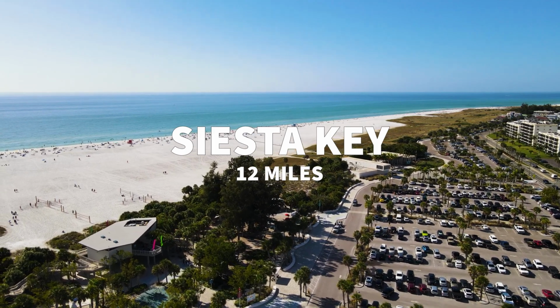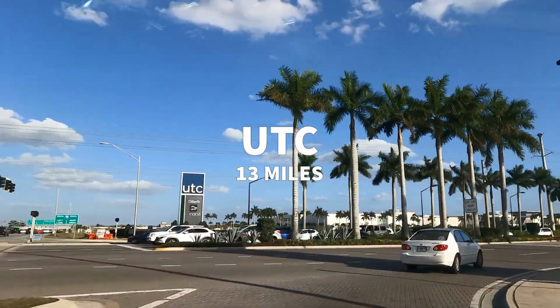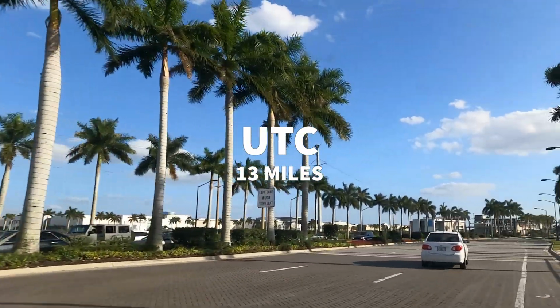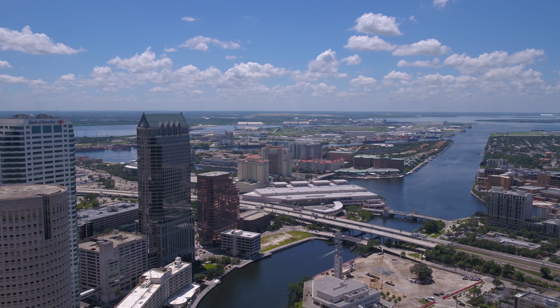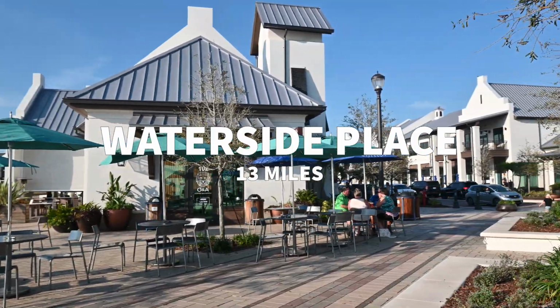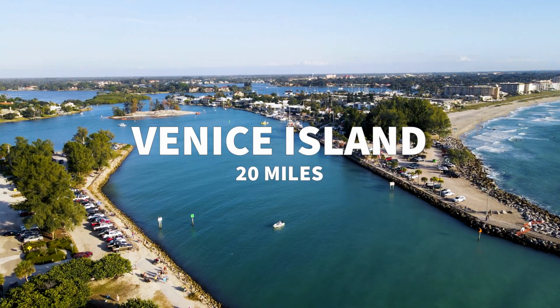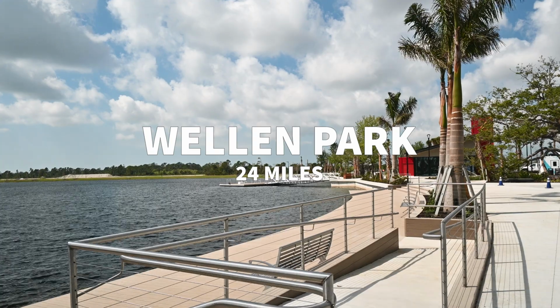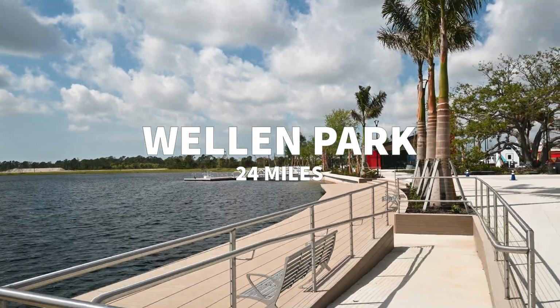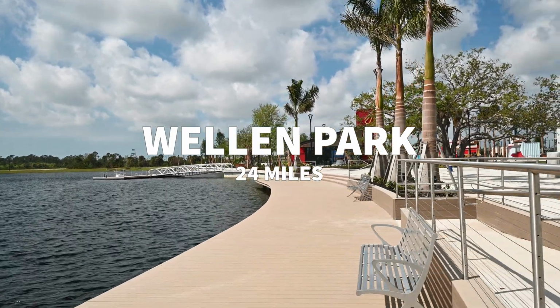It's about 12 miles away from Siesta Key. It's 13 miles away from the UTC Mall Center, really close to 75, so it's really easy to hop on 75 to get to Tampa or Naples. It's 13 miles to Waterside Place, about 14 miles to downtown Sarasota, 20 miles to Venice Island, and then about 24 miles to the south is Wellen Park, which is an exciting master plan community that has a downtown area that's about to open up.